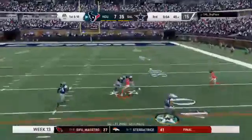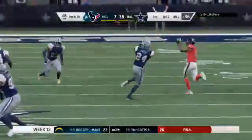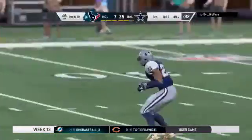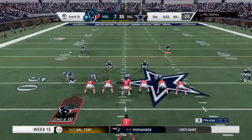To the air again, Stafford. And that's going to be incomplete. Too tough to hold on to that one. It's 2nd down. We saw this a lot in the first half, and it continues. These receivers just not able to get much separation. So that means they have to win the 50-50 balls. They've got to go up with the defender and find a way to start coming down with them.